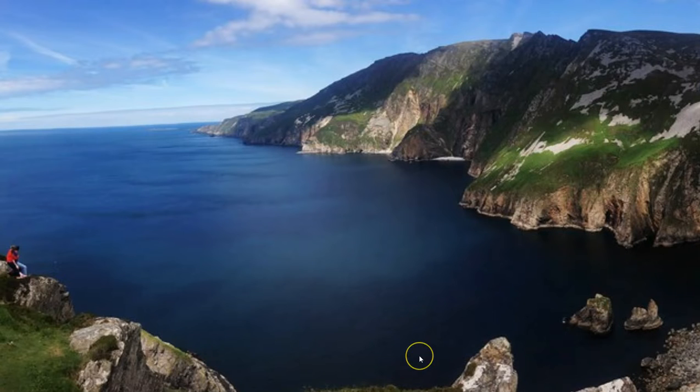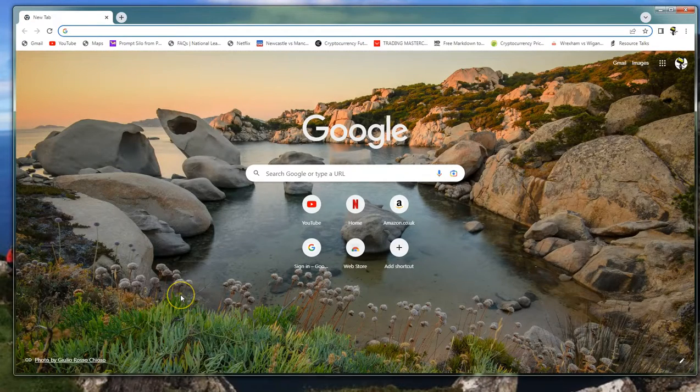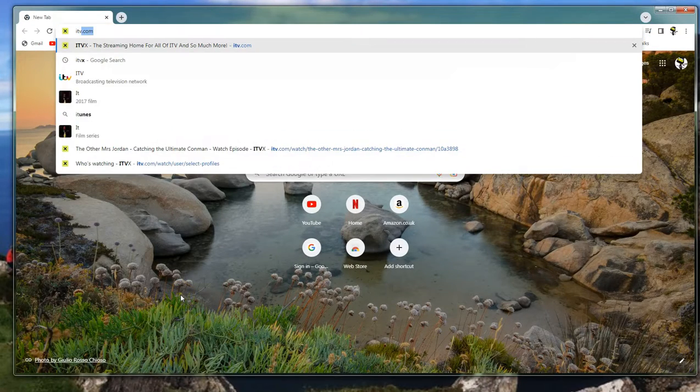Now, why can't you watch it? Well, basically it's down to copyright and rights restrictions and things. But practically, they look at your IP address, find out its nationality, and then either block you or allow you through. I'll just show you what happens.